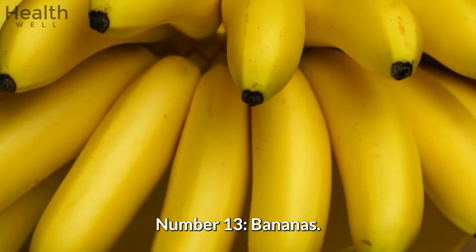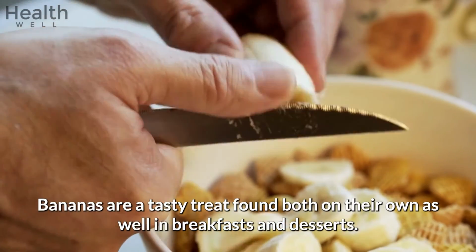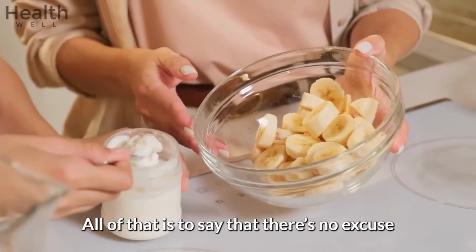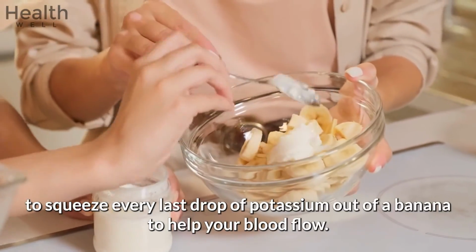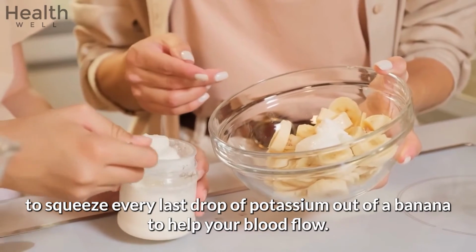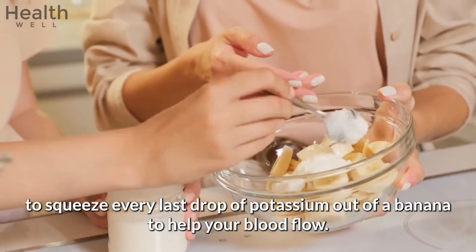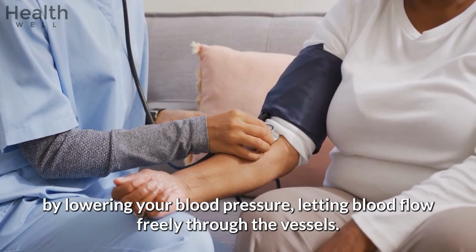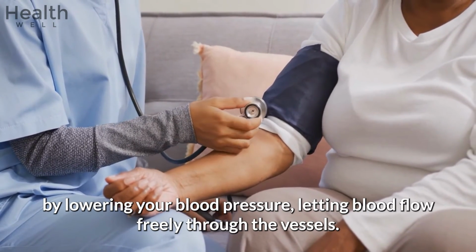Number 13. Bananas. Bananas are a tasty treat found both on their own as well as in breakfast and desserts. All of that is to say that there's no excuse not to squeeze every last drop of potassium out of a banana to help your blood flow. The potassium in the banana helps your circulation by lowering your blood pressure, letting blood flow freely through the vessels.